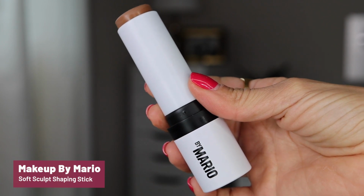Michelle Wong is so kind, I have to give her a shout out because she is on their PR list and she received the set and she gifted this to me because it was not her shade. So I appreciate that, Michelle. Thank you so much. Okay, so this is a cream stick bronzer.